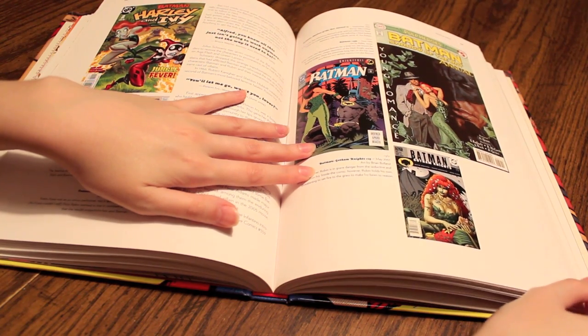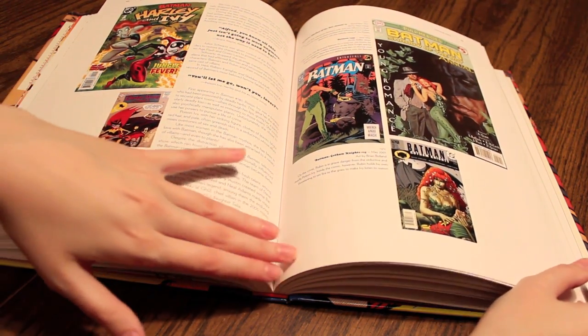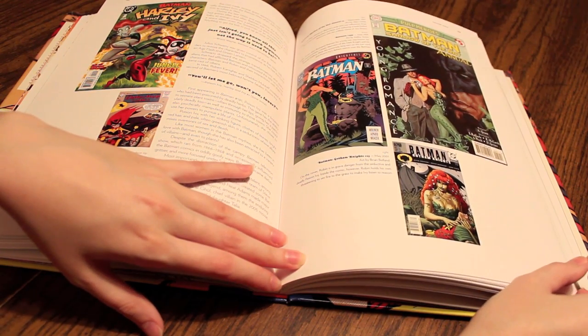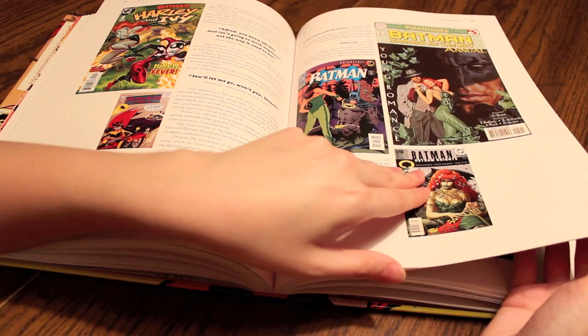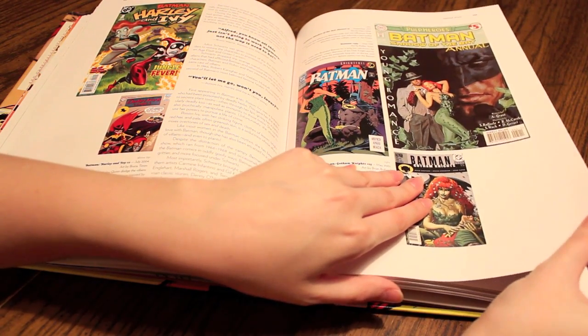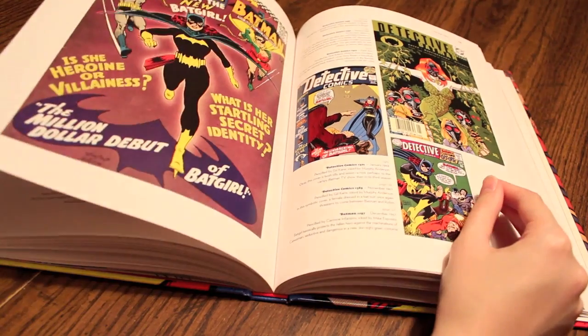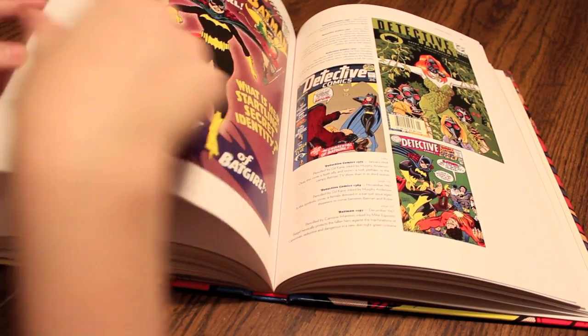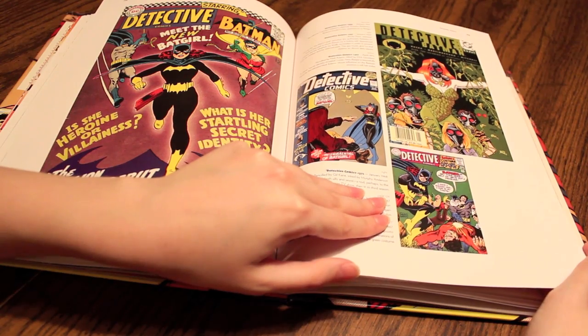But he really has solidified who Selina is for so many people, and that's not an easy thing to do because so many different people have written Catwoman, and to be able to very much identify who she is, what she looks like, is a very amazing feat for an artist to take.